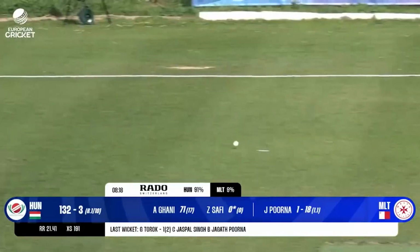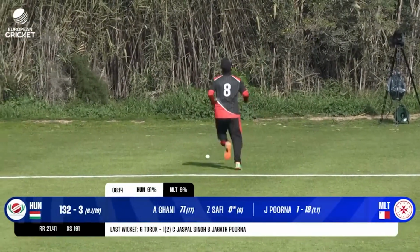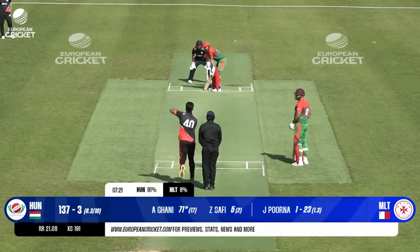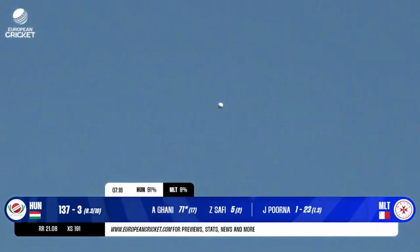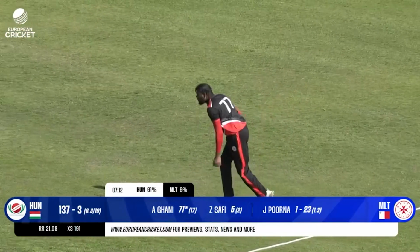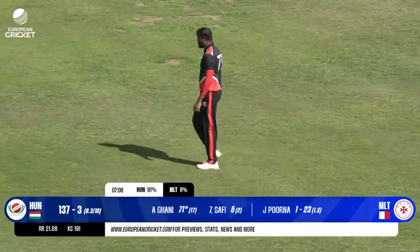Safi goes after it, and he has the luck that maybe Gabor Tarok didn't have, because that one finds the edge. Instead of finding the grateful hands of the fielder, it finds the rope. A love relationship with that shot, although it's not actually going to go all the way. And in fact, it's a brilliant take there by Varun Prasad, the captain.